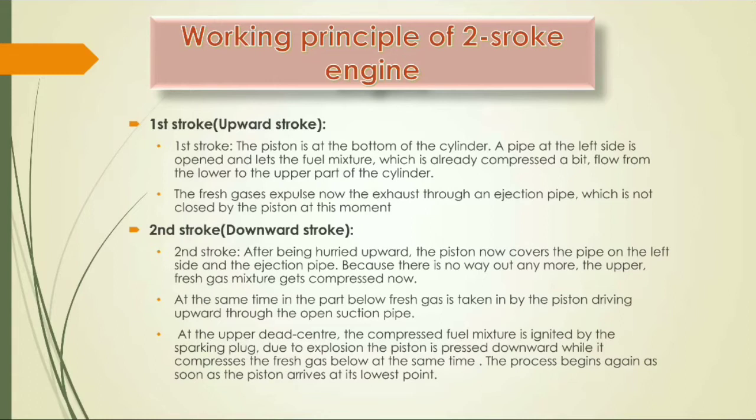At the upper dead center, the compressed fuel mixture is ignited by the sparking plug. Due to the explosion, the piston is pressed down while it compresses the fresh charge below. The process begins again as soon as the piston arrives at its lowest point, the bottom dead center, and then it repeats. So in the two-stroke engine, the power stroke is completed in two strokes, the thermodynamic cycle is completed.